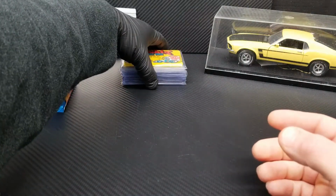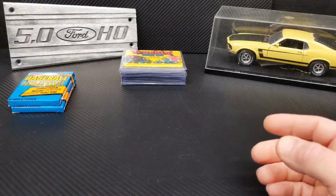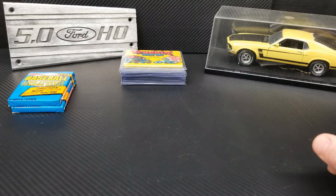And my eBay pickups are slowly trickling in. A couple of them that I picked up had a return because people don't know how to list things.